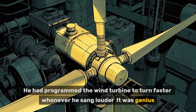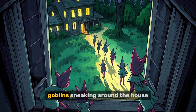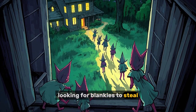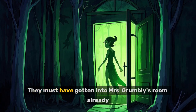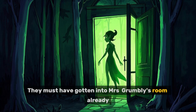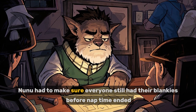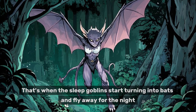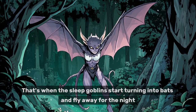He had programmed the wind turbine to turn faster whenever he sang louder. It was genius. As he approached the window, Nunu could see the 3 sleep goblins sneaking around the house, looking for blankies to steal. One of them even had a pillowcase full of loot already. They must have gotten into Mrs. Grumbly's room already. But there was no time to waste. Nunu had to make sure everyone still had their blankies before nap time ended. That's when the sleep goblins start turning into bats and fly away for the night.